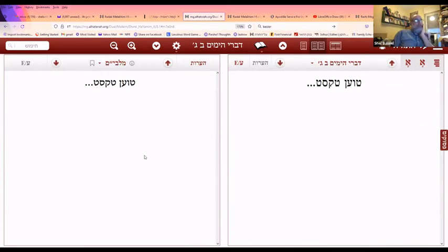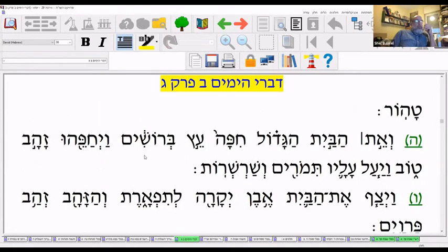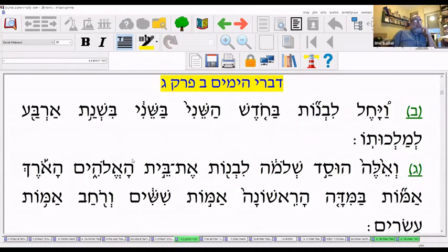I'm going to start from here. So we saw in Sefer Melachim various aspects of the way the Beit HaMikdash was built. We raised several questions, and I just wanted to add a couple more psukim into the mix. There are parallels between the passages that we saw in Sefer Melachim and passages in Divrei Hayamim.